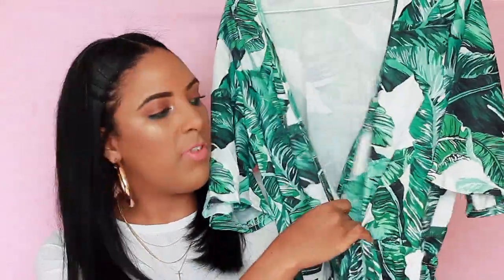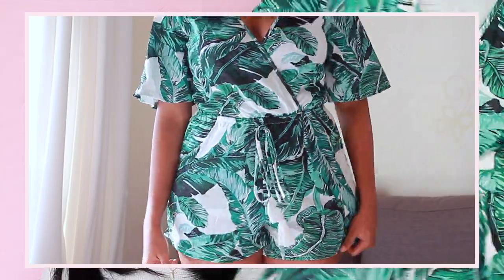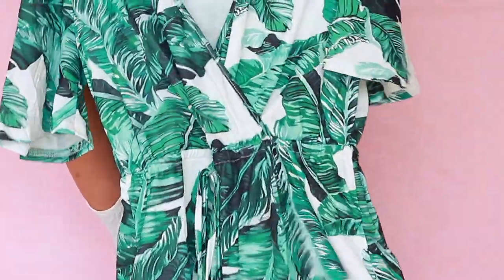If you want to wear heels with it, you can. Or if you want to wear a pair of espadrilles or sandals, you can. And what I like is it has a deep V here. It has a cinched waist with ties, and then it has these tassels on the end. And then it's quite short. I'll show you exactly how it looks on. But this is really, really pretty, and the fabric is true to what the picture says.